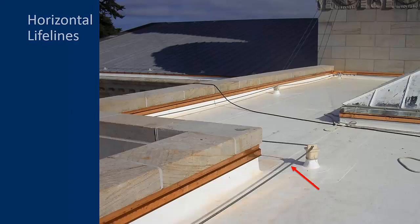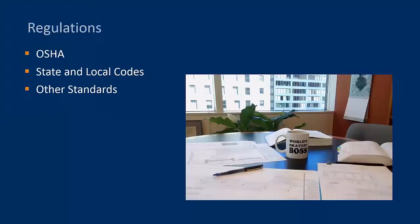Permanently dedicated horizontal lifeline systems require engineering. They're also pretty complicated from a usage standpoint. The workers have to understand them and know how to attach to them so that they don't do anything wrong. Bottom line, they can be appropriate, but we should be wary of the challenges and limitations that they present.